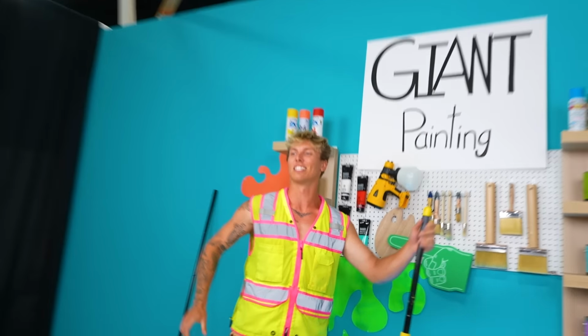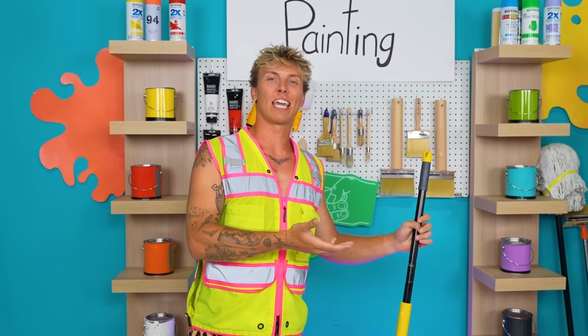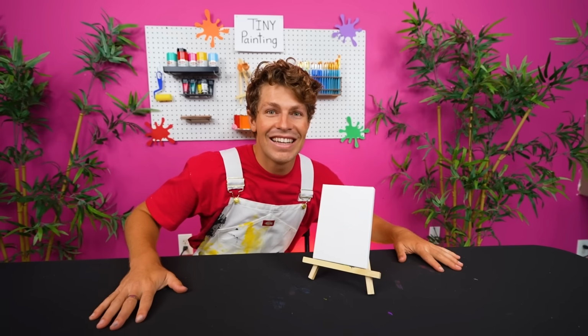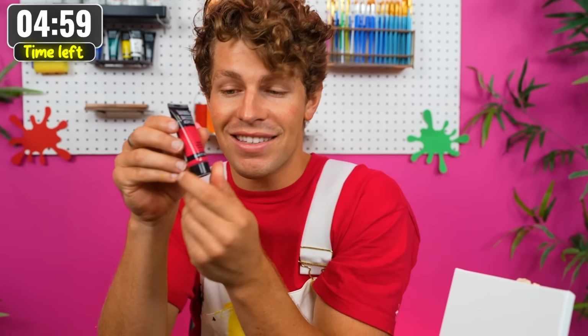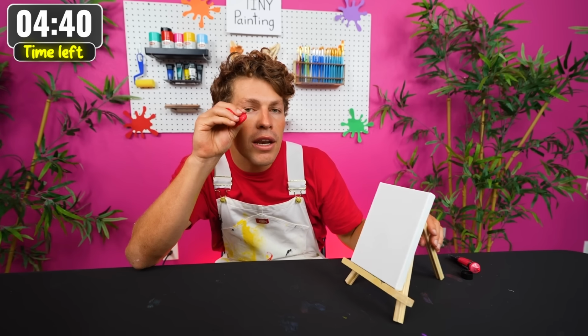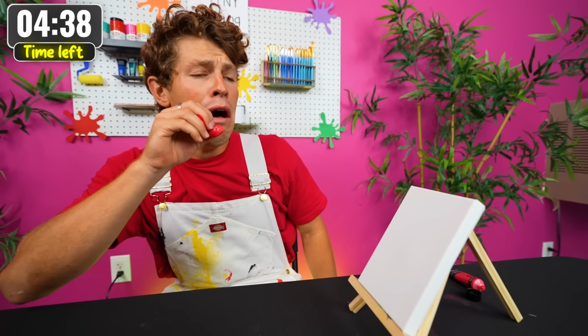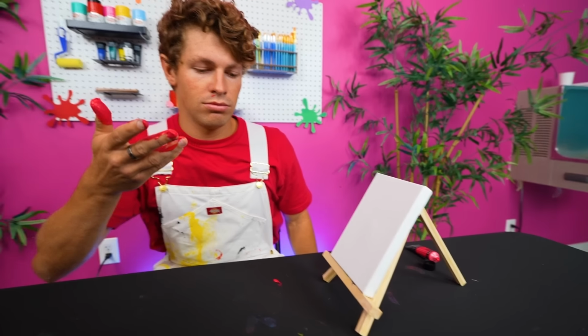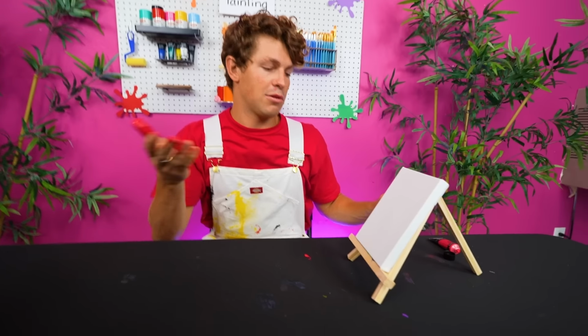Wow, I made it to the giant paint station. We got a giant canvas that hasn't been painted on yet, and we gotta make an abstract painting with it. Let's do it. First up, we need some red paint. This is abstract, so I'm not gonna use a brush just yet. Rub it in. And, that was supposed to be way cooler.